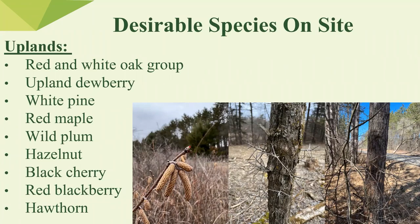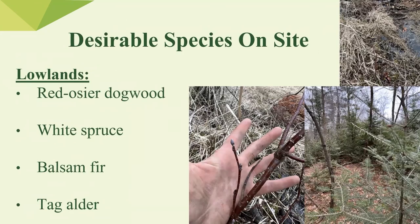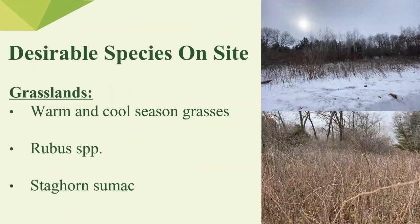We have many desirable species across the site on both the upland and lowlands. In the upland, we have hazelnut, wild plum, and others, just to name a few. And then in the lowlands, we have red osier dogwood, white spruce, balsam fir, and tamarack.